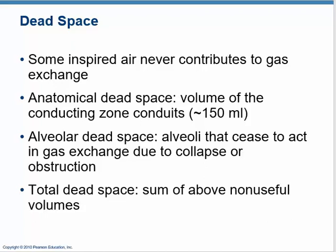So everybody has a certain amount of anatomical dead space. And for most of us, it's around 150 milliliters. And that's just the lumen of all the bronchi and the trachea. It's the volume of the conducting zone, pipes.